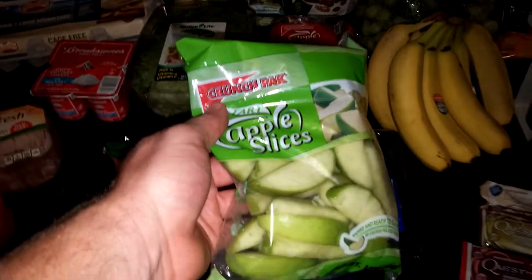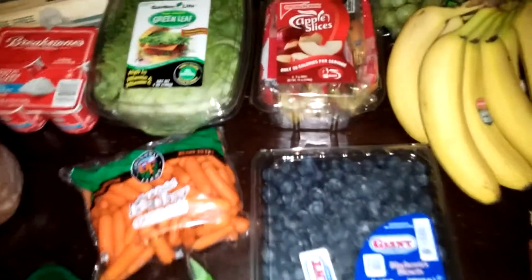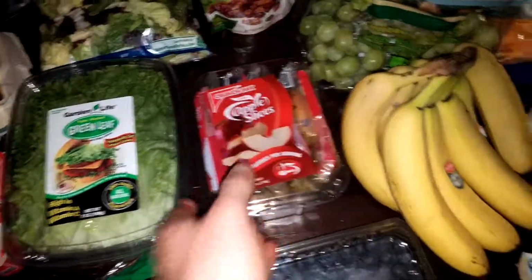We have the purple container. These we'll cut up into some salads. We really like these Crunch Pack apple slices. They just seem to always be pretty good apples. We usually get the bigger sizes, but we decided to get these ones that are already pre-portioned, just because if we don't portion them out, Hayden will eat like half a bag at one time, so that'll be pretty easy.